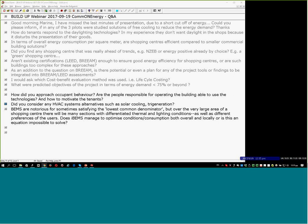So when we say the lowest common denominator, partly it is true, because you have to satisfy different needs according to different behavior of people, and as is normally known, the behavior of a person regarding temperature and light is very difficult. But with good management, we can find the best points to have the best comfort for the wider part of the occupants with the minimum energy consumption possible. We can find these optimal points, let me say.